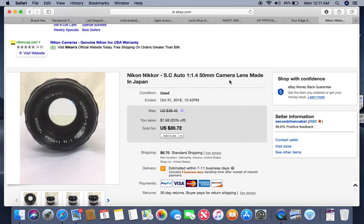Next up, this is a Nikon Nikkor 50 millimeter camera lens. This also came out of that camera locker and took about 6 to 8 months to sell, and sold for $30.72. Make sure you guys check these and test these, because some of the people that buy cameras and camera lenses are very particular about things. You want to be very descriptive on them, and a big thing is checking the aperture, and the aperture is the little mechanism on the inside that opens and closes to make your sight through it bigger or smaller.